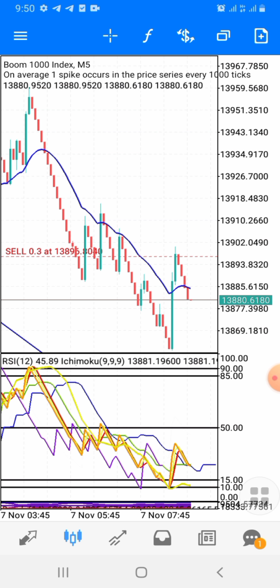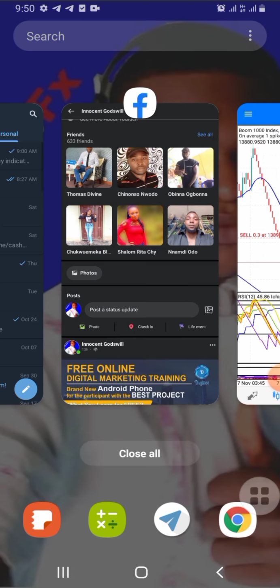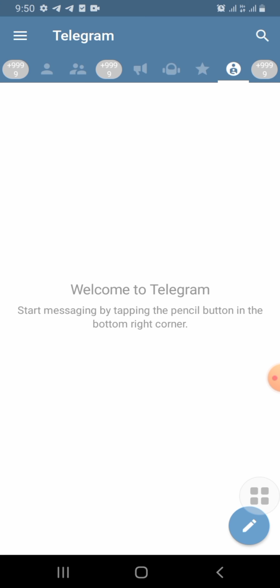We'll take trades there. If you can see, this trade was sent on the VIP. Let me show you guys how you get the point. All right, this is the VIP we are going to be getting.